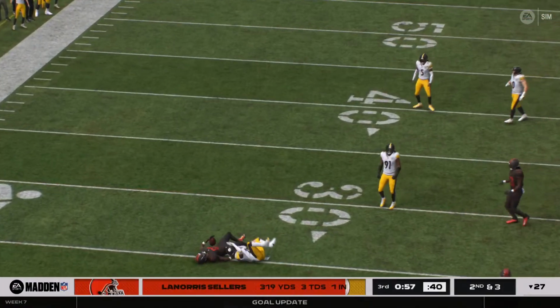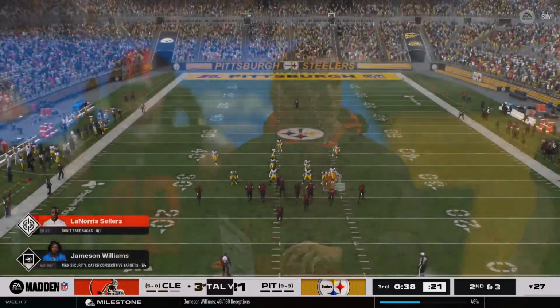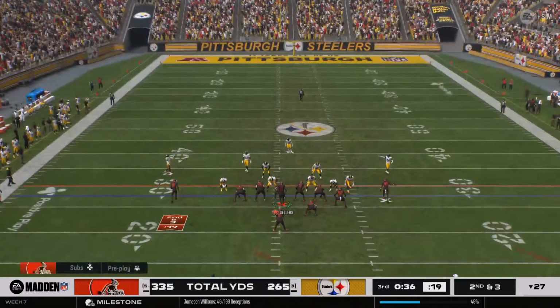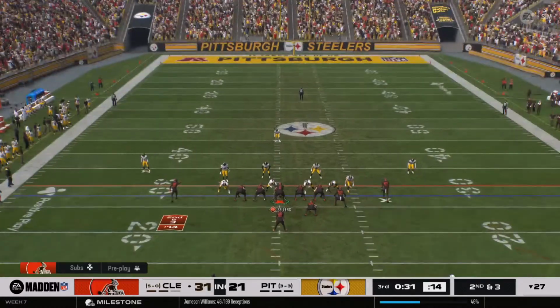Catch is made. That is Williams. And that keeps him ahead of schedule. That's a first down completion of 7 yards. Brings up second and 3 at the 27-yard line.